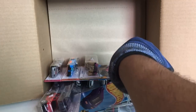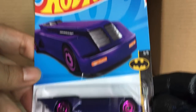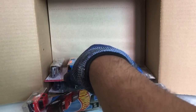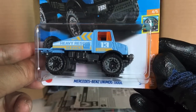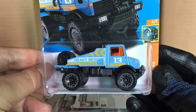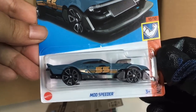Yup. We got a second Batman animated series purple Batmobile. Two of those. Mitsubishi Pajero Evolution. Yeah. Nice. Got two of those now. From the previous case, also the Mercedes-Benz Unimog 1300L. Nice. Oh, look at that.